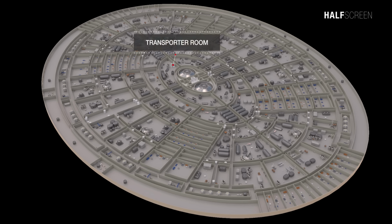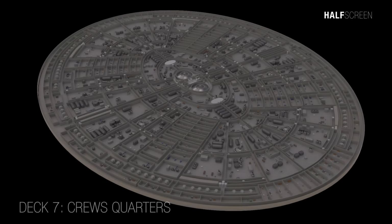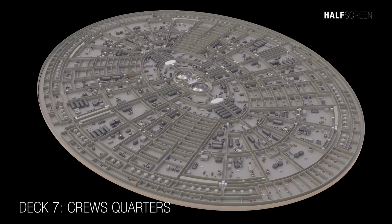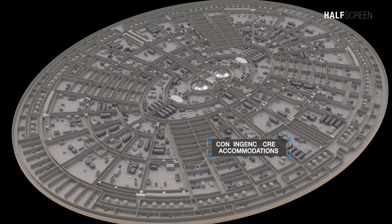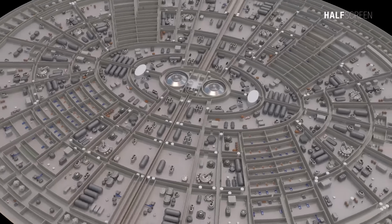Located directly next to the main computer core are 4 transporter rooms, facilitating the beaming of personnel and cargo to and from the ship. Deck 7 of the ship is dedicated to crew accommodations and essential support systems for emergency situations. The main feature of this deck is the contingency crew accommodations, providing temporary living spaces for additional crew members during critical situations. In addition, the deck houses EPS or electroplasma system support systems, ensuring the efficient distribution of power throughout the ship, especially in emergency scenarios.